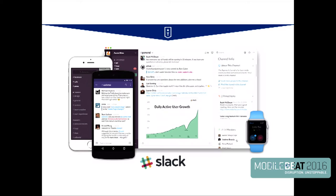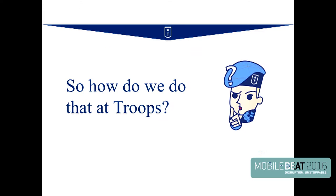And in the work world, Slack is doing an exceptional job laying the groundwork for this conversational platform and human behavior to take place. And this is where we're spending most of our time right now at Troops, building on top of this platform to make work easier. So how do we do that at Troops? Now we're going to go through a quick demo of what that looks like.